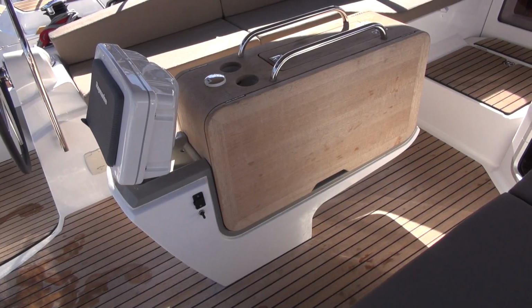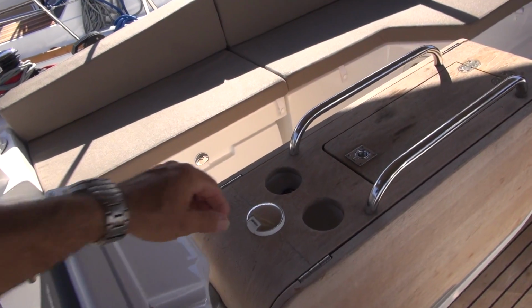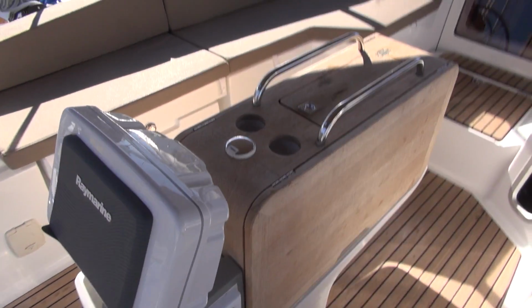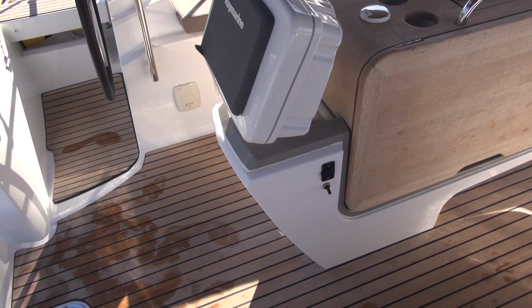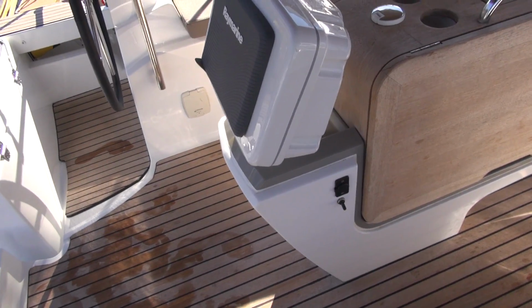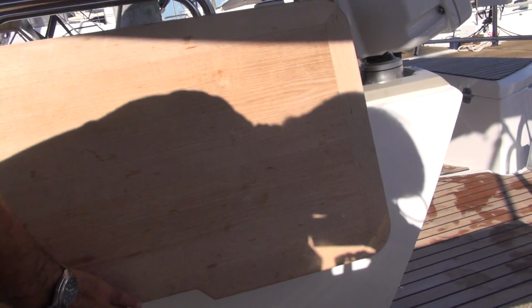The table setup is teak, and the leaves fold up. There's a large storage area in the middle. This is a 12-volt adapter, which would be great for an iPad or charging your phone. A couple of cup holders. There's control for cockpit lights. Another 12-volt outlet. There's also storage underneath the cockpit table.